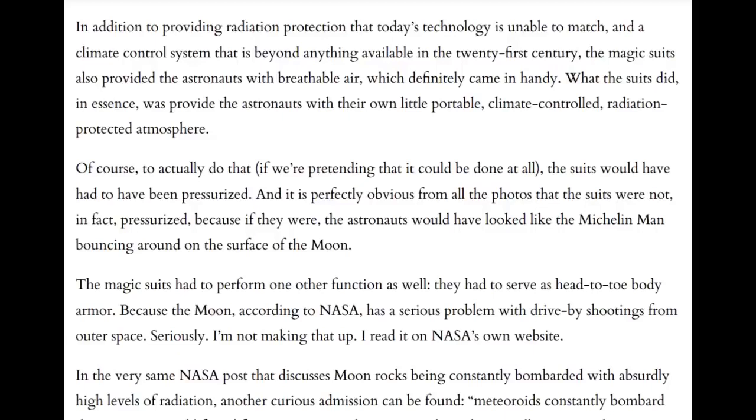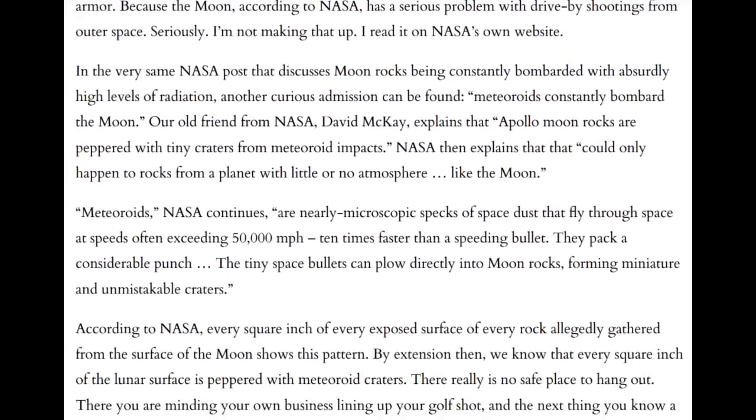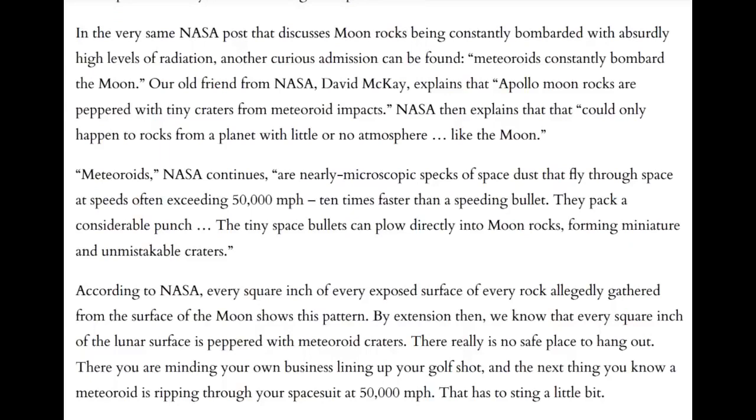They had to serve as head-to-toe body armor, because the moon, according to NASA, had a serious problem with drive-by shootings from outer space. Seriously, I'm not making that up. I read it on NASA's own website. In the very same NASA post that discusses moon rocks being constantly bombarded with absurdly high levels of radiation, another curious admission can be found.